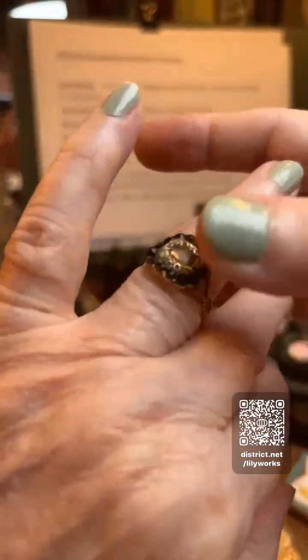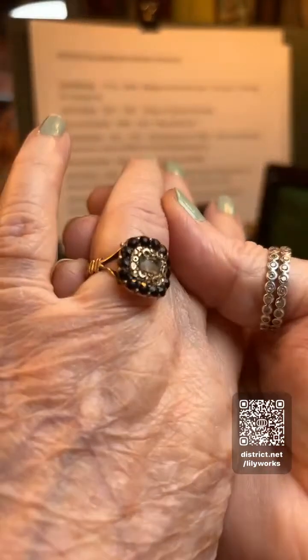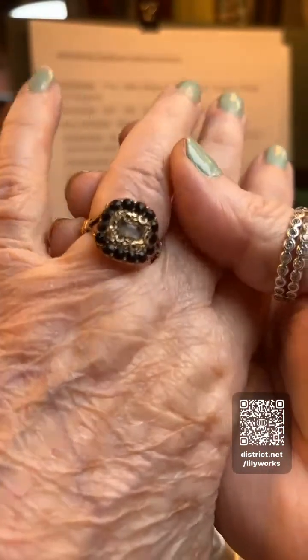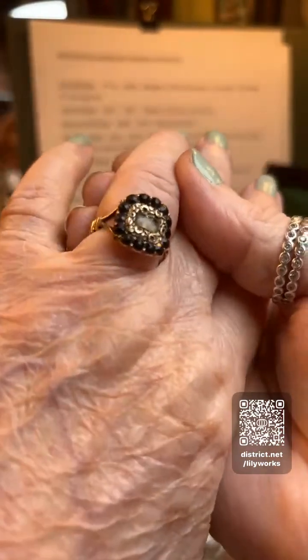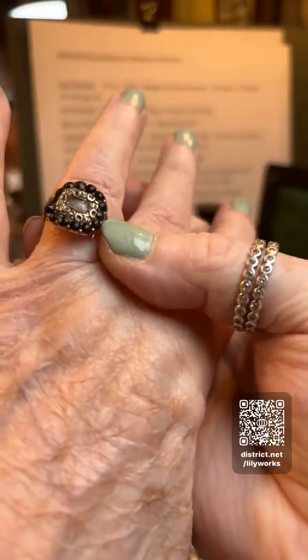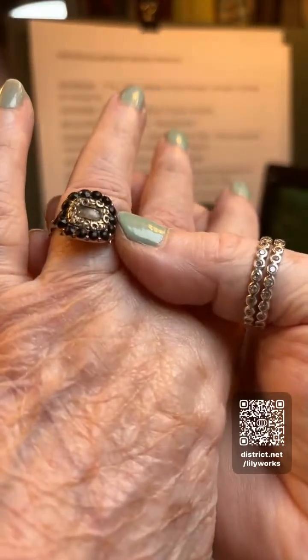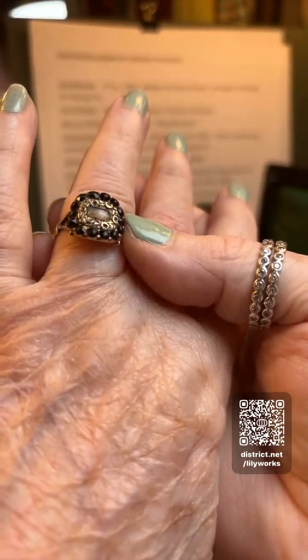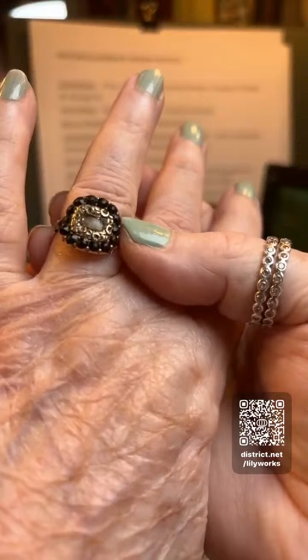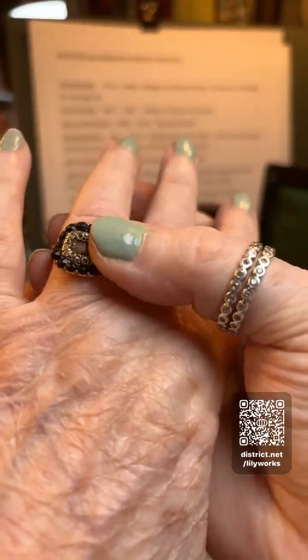Some people get creeped out by the different hair mourning pieces, and I think there's one in this package we're going to unbox in just a second that is from a 17-year-old girl back in the 1700s. She died, and her parents plaited some of her blonde hair. It's really beautiful, and it's a precious thing. We don't do that today, do we?